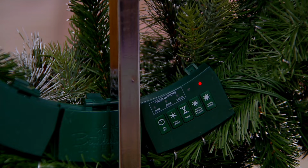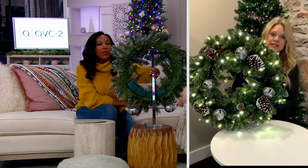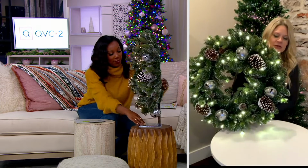And you also see that photo sensor timer, and notice that it lights up at the top. Right now, the light above is super bright, indicating that it's on the super bright mode. And if you press that photo sensor or timer, it will light up to the 6, 8, or 10 at that button there. So there I'm showing it to you on the twinkle.